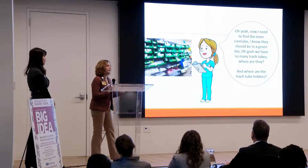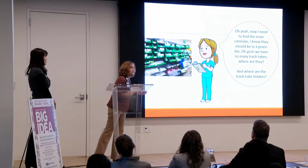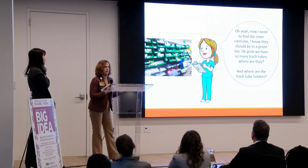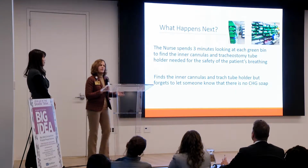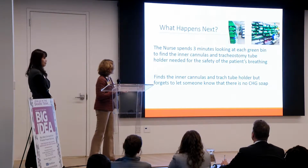Now I need to find those trach inner cannulas and the trach tube holder. Goes to the green bins. Oh gosh, we have so many trach tubes. And where's the trach tube holder? So what happens next? The nurse spends 3 minutes looking for the important supplies for that patient's breathing. Find the trach inner cannula and the trach tube holder.